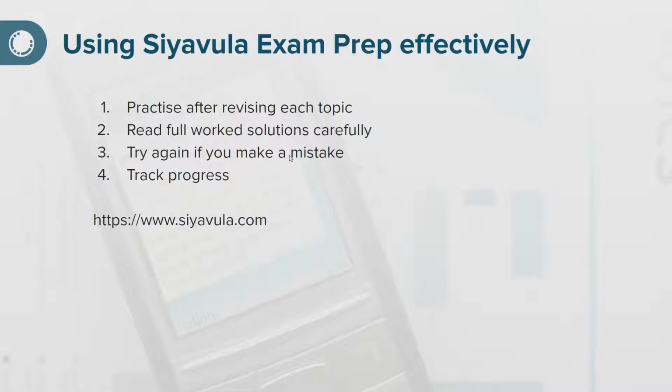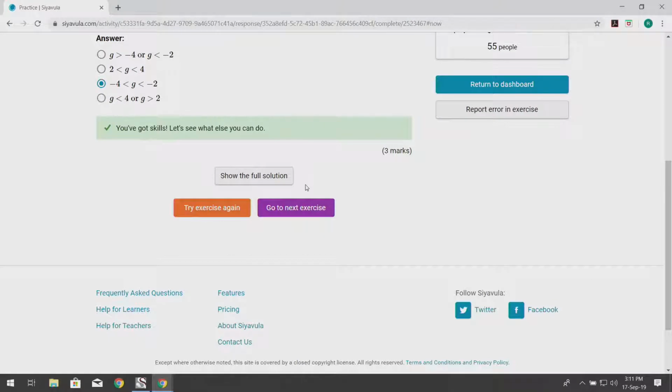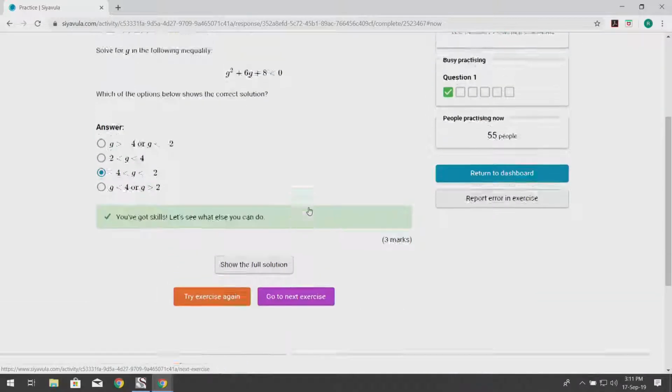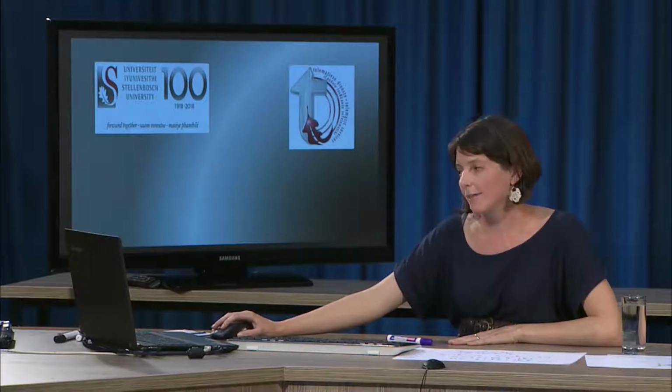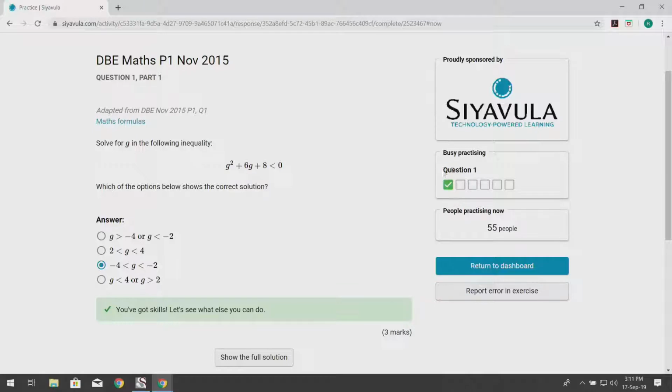But because we got it right this time and we really feel like we learned from what happened, what you should do next, we're not going to do it together now, but what you should do next is say go to the next exercise. Because if you look over here, part of exam prep, when we make the exam into an online format, it gets broken up in certain ways. So we have here question 1 of the whole exam.